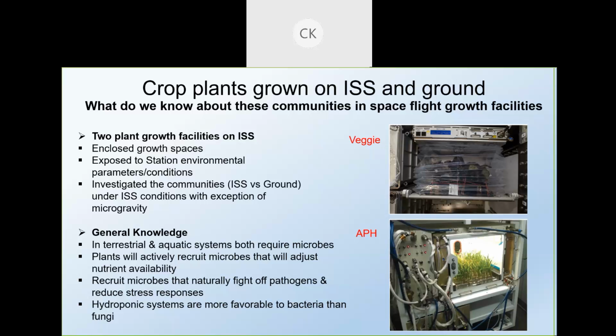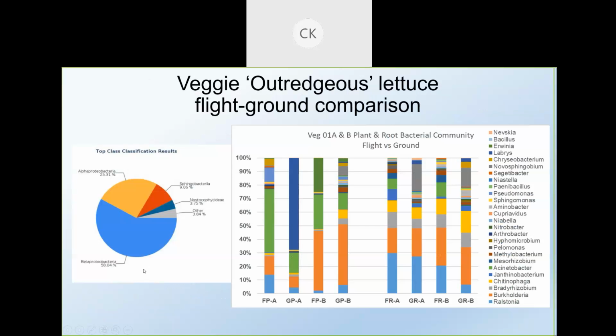And hydroponic systems, we have found, seem to be more favorable to bacteria than fungi, and ground testing has determined that as well. So we've put a lot of effort into looking at the bacteria and fungi of the microbiomes in Veggie-grown lettuce. And when we look at this at a higher taxonomic level, such as class and phylum, we see the same trends as we would in any other ground study. We see high levels of proteobacteria. These are prominent, and alpha and beta proteobacteria are usually found in the highest levels. That we see, as well as in all ground systems.